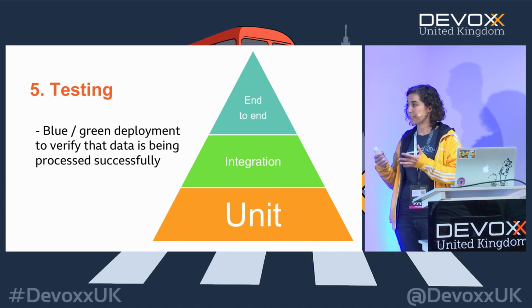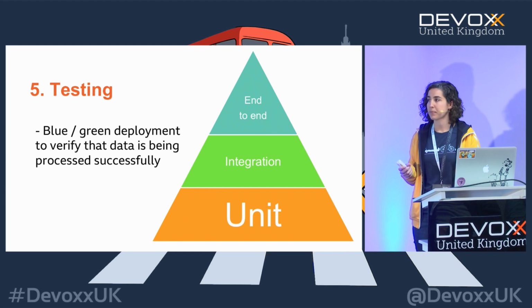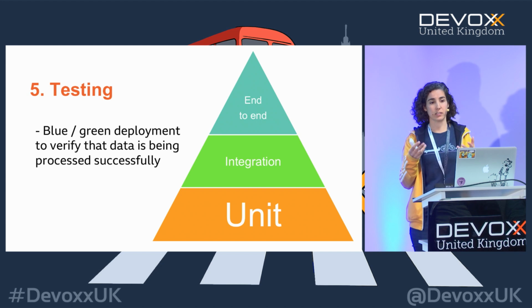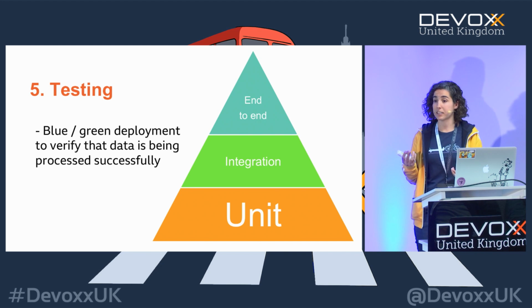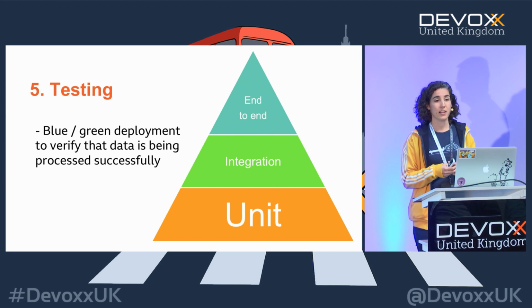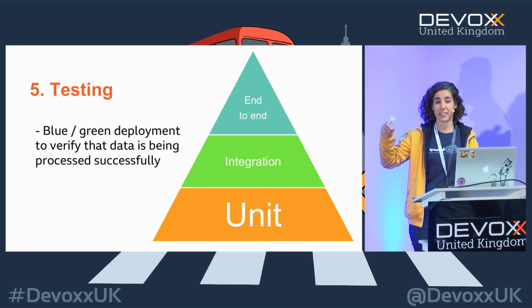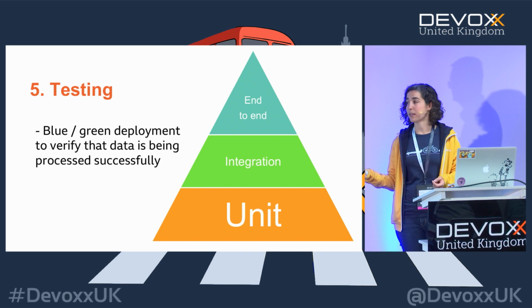Then we have fewer integration tests, which test those different transformations put together. And the end-to-end in this case is that you deploy your function to the cloud, and your function will have a trigger. In our case, we trigger our functions from S3 files. Each one of our S3 files is one of those microbatches that Nick talked about. So we have only a handful of tests that test that the trigger is happening and that the output is being written to the location that we want.